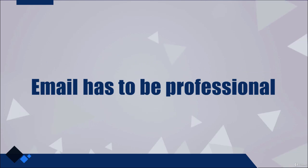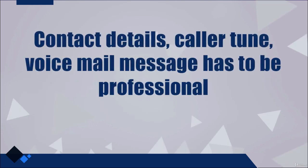As already mentioned in our previous section, you must have a professional email address while applying for a job. Unprofessional email addresses are a big turn off at any point. All your contact details, caller tune, and voicemail messages have to be professional. Always remember that all these are small but very vital things in getting you the job you desire.